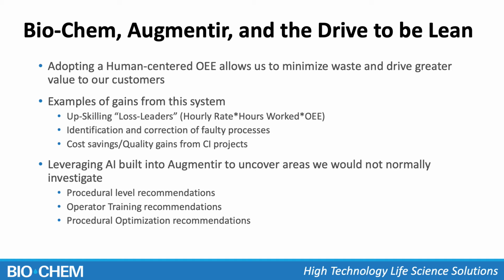We can also identify and correct our faulty processes. As the business has scaled, our processes have scaled, sometimes really well, sometimes really poorly. Let's identify and correct those processes so that we're setting ourselves up for success rather than penalizing ourselves when we don't succeed. And then obviously, like I mentioned, the cost savings and quality gains from continuous improvement projects being driven by this information. So as Russ mentioned, the platform does suggest, hey, take a look at these procedures.